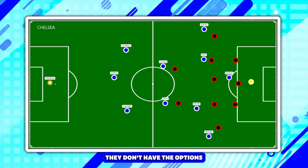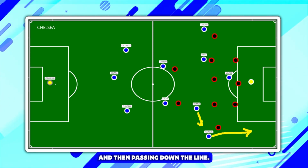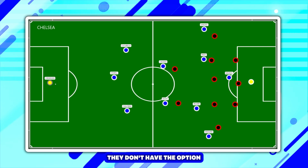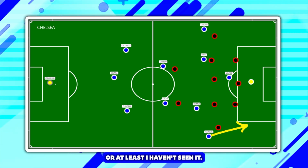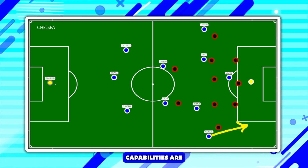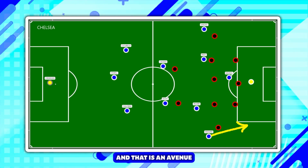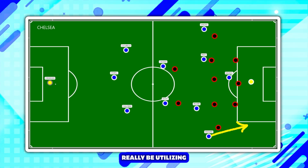They don't have the options for 1-2s and then passing down the line. They play too slow for that. They don't have the option to beat a man, or at least I haven't seen it. Their 1v1 capabilities are extraordinarily poor, and that is an avenue that they could really be utilising.